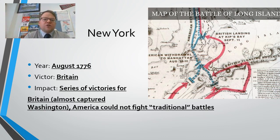In the British diaries and journal entries, they're talking about how the Americans had no idea what they were doing. Basically, America would fight a little bit, retreat. Fight a little bit, retreat. And basically, the whole war could have been won right here if the British did not let Washington successfully cross over into New Jersey and retreat. If they had captured Washington at this point, this would have been a huge loss for the Americans, and one that they probably wouldn't have been able to overcome, because at this point, really, the American fighting force is Washington and his troops. It is very demoralizing and basically shows that America could not fight a more traditional style of warfare.